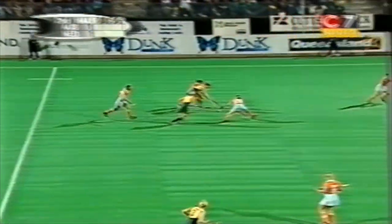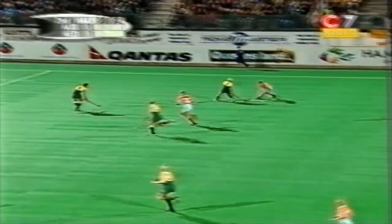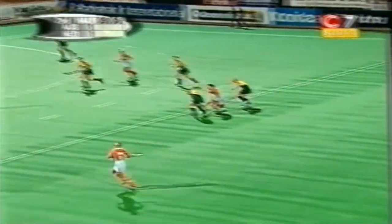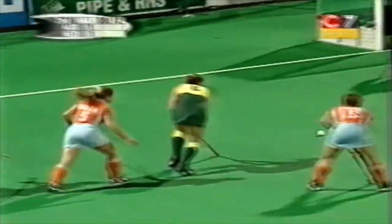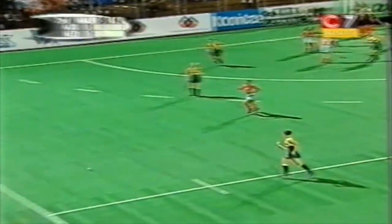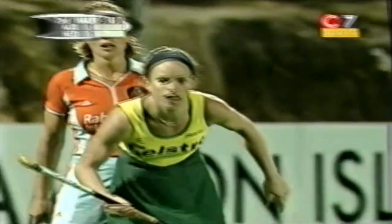Netherlands going to attack again. Well through the midfield. Stewart goes to DeMello. She's on the reverse, did well to come back around to her right side. Well cleared though by the Aussie defenders. Yelling going on by the Netherlands strikers. They wanted a penalty corner from that.